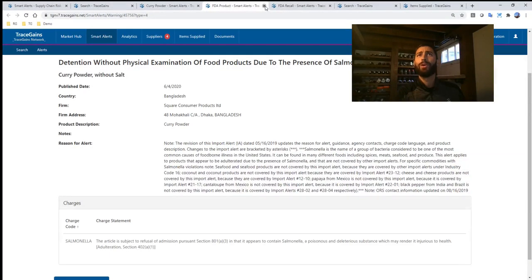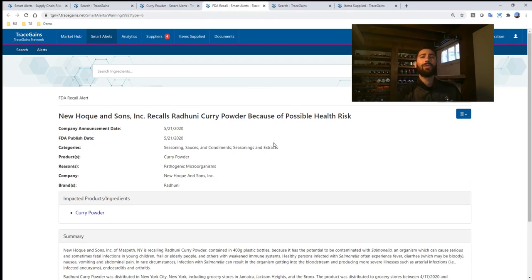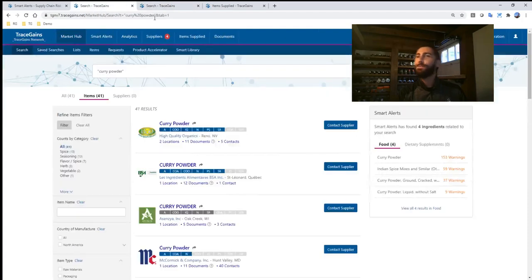The second alert I pulled up was an FDA recall, this one of more of a finished product that apparently had some pathogenic microorganisms within it. Geez, the word salmonella is popping out to me at the bottom. That's something scary right there. So that was a very particular use case we dove right into. That was bits of information that might be interesting to you as you're deciding whether or not Reno, Nevada's high-quality organics company has a good version of curry powder. Maybe they're sourcing it themselves from Bangladesh where we saw those issues. Maybe that would change your safety plan, your HACCP plan about bringing this ingredient in.